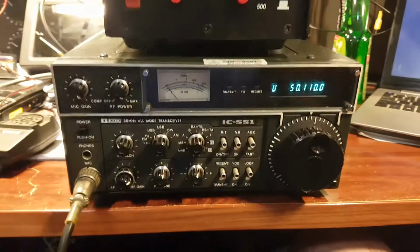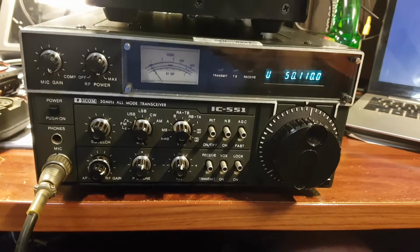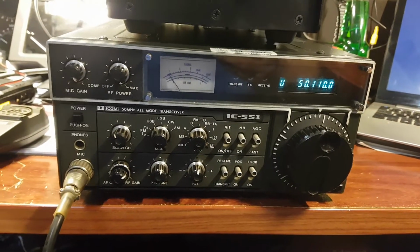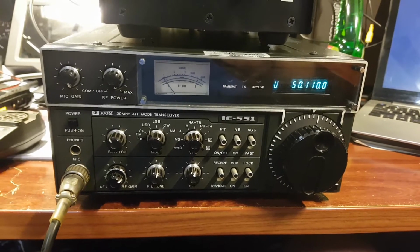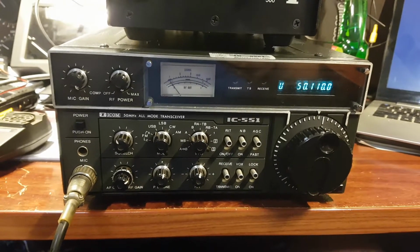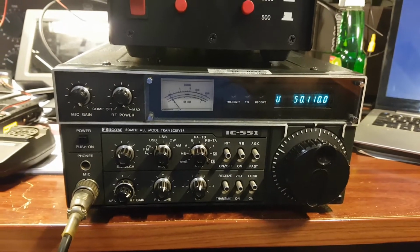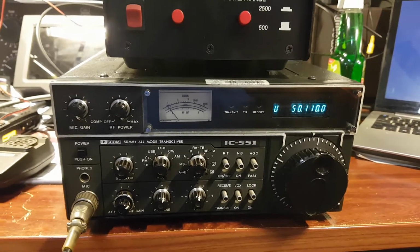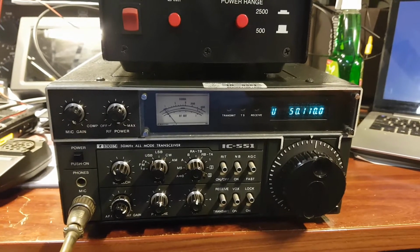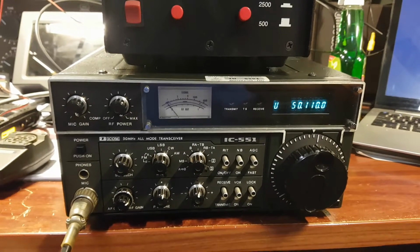Okay, so that is the IC-551, and if you've never seen one before, you have now, and we'll get up on 6. We'll give it a good hit. I've pretty much left the 7300 for 6 meters, but what the heck, you know, you've got to play a bit of nostalgia every now and again. So anyway, bit of fun.